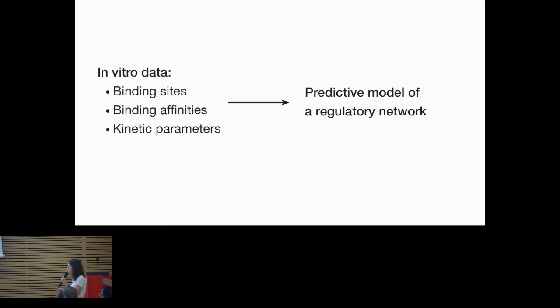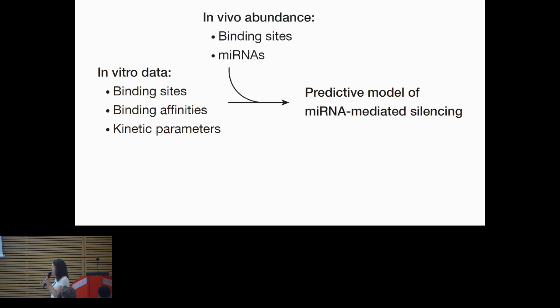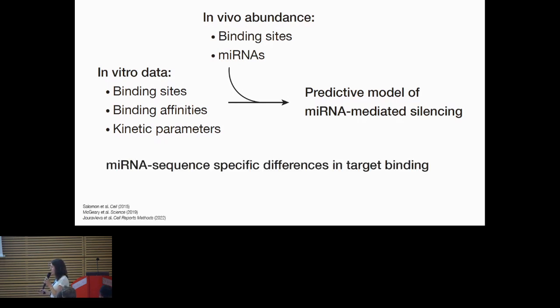So this is why it is important to gather both thermodynamic and kinetic information to build predictive quantitative models of regulatory networks of microRNAs, but also of other RNA binding proteins. In particular, I aim to combine in vitro and in vivo data to establish integrated quantitative approaches to study microRNA function in vivo. We do know that microRNA sequence strongly influences target binding, and therefore we need to obtain diverse binding data sets in order to establish predictive models of microRNA-mediated silencing.